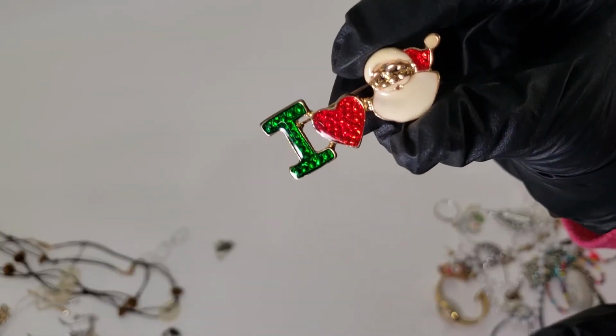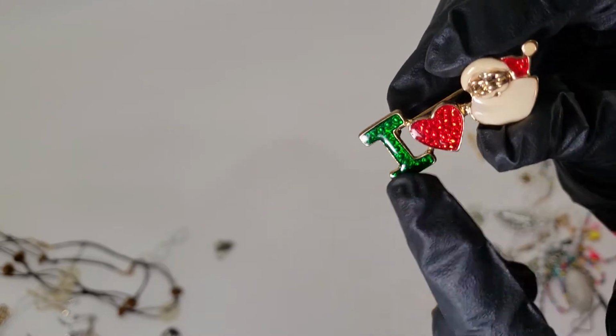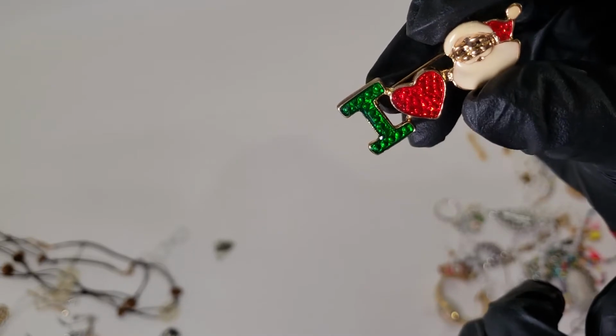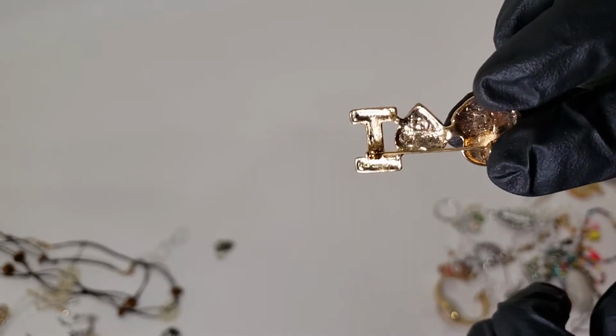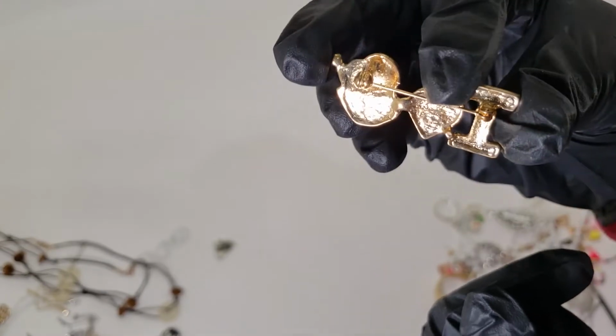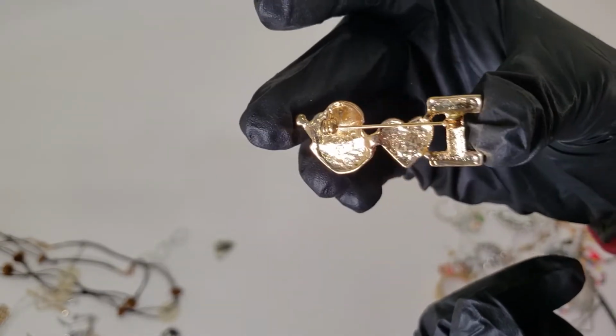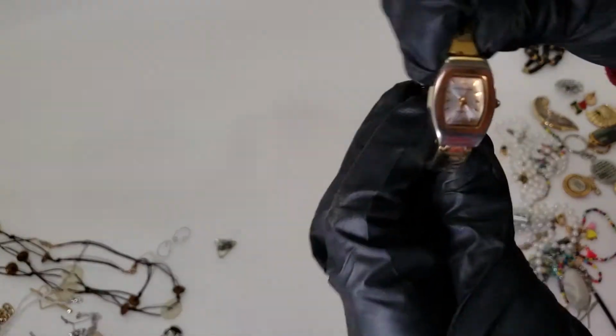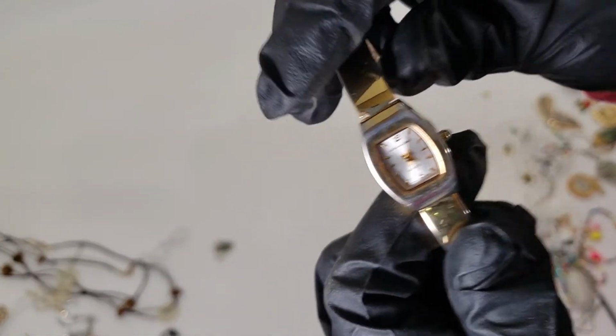I love Santa. It's enamel and looks like some kind of clear acrylic over some kind of colorant and pattern. That's actually kind of cute. It looks vintagey in a way. Not seeing any name on the back. I'll sell that one. Here is a watch.